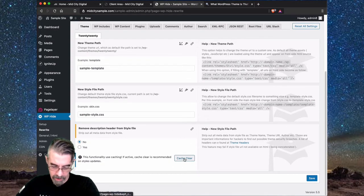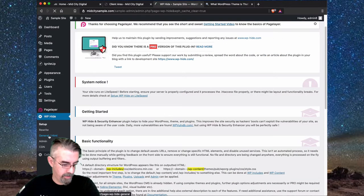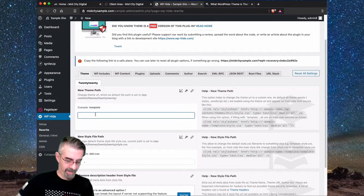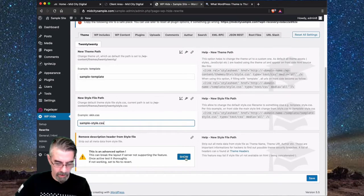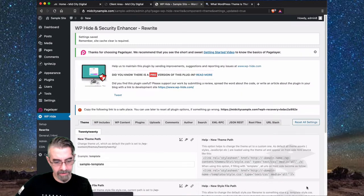So let's clear the cache there. Whoa, that took me away. Oh no. Let me go back over here. I should have hit save before I cleared that cache. Sample dash template. And then sample dash style. And then let's open this. Strip out all metadata from style file. That's a smart idea. So let's hit save on that.